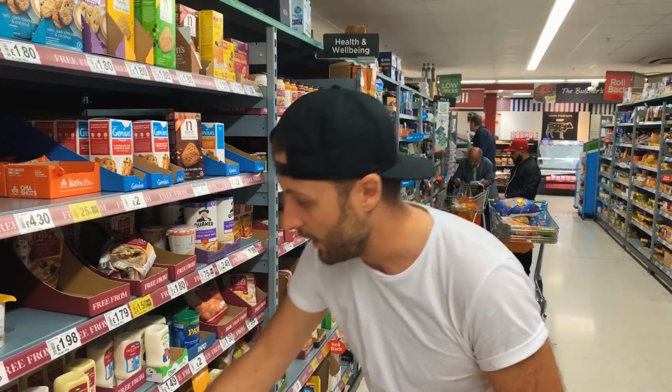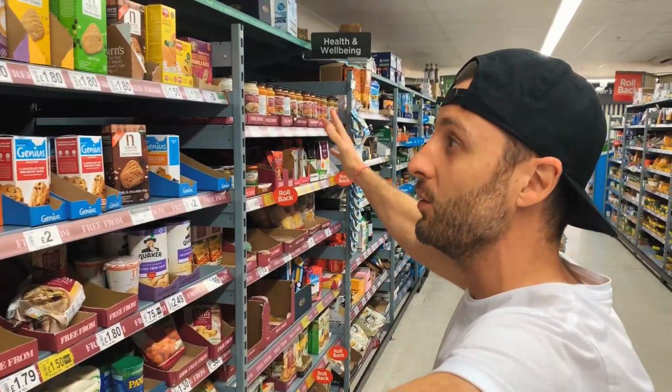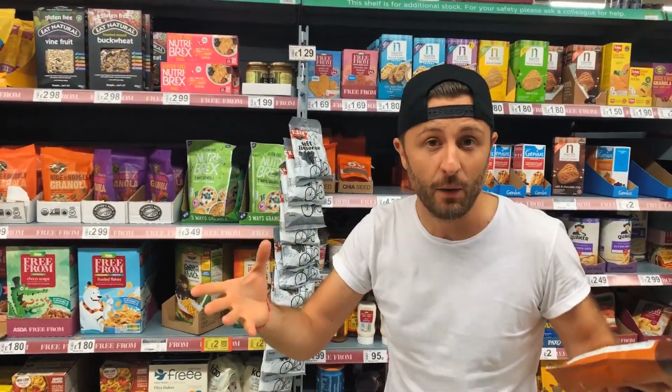It'd just be amazing if you could get all this sort of stuff and cram it onto one aisle that doesn't say free from, but just says vegan, because it'd be infinitely easier for people like me and all the millions now of vegans in this country who want to come and shop easy.